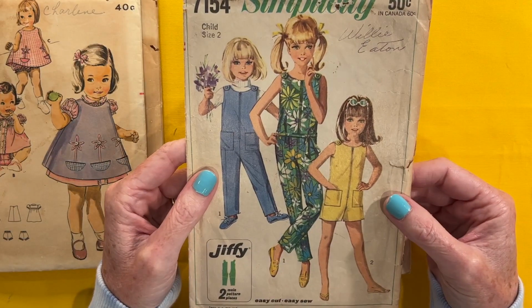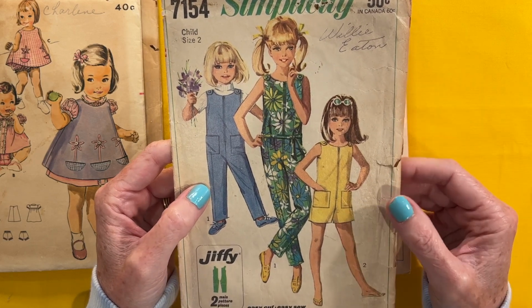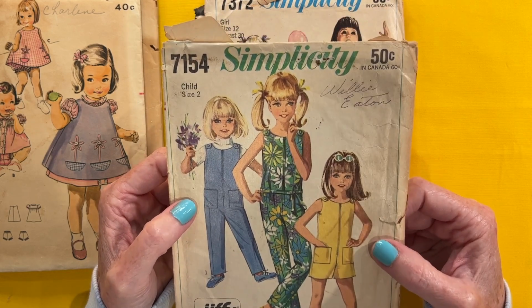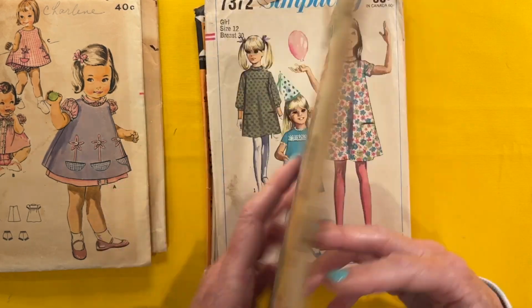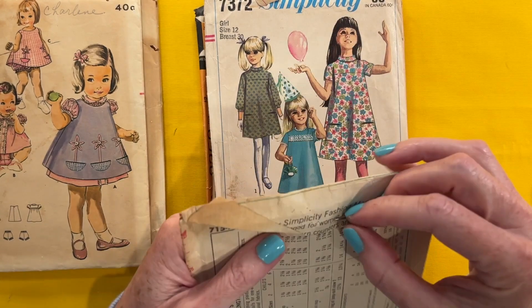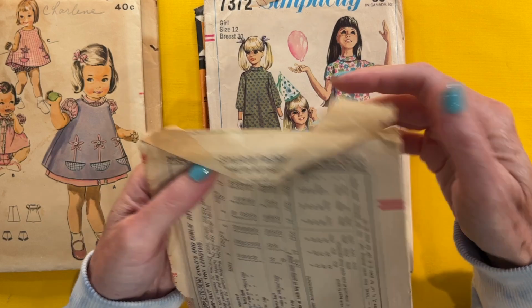I loved the colors on this one. I really don't need any more of the girls preteen patterns, but I still love them. You know, for a childhood themed little golden book, these make such fun pages to go in. Let's see if there's a date on here. This one's pinned. One second. 1967.